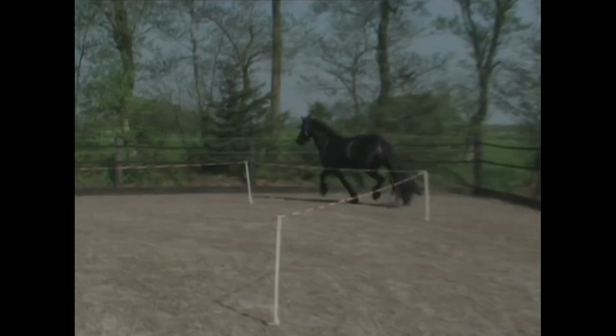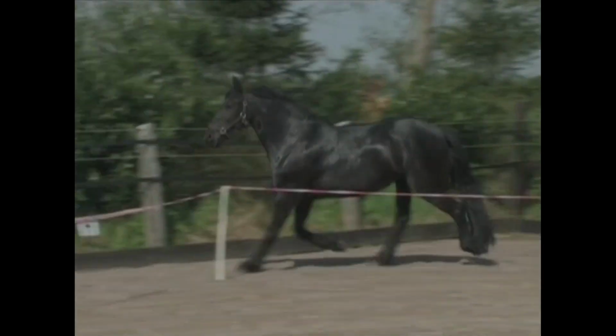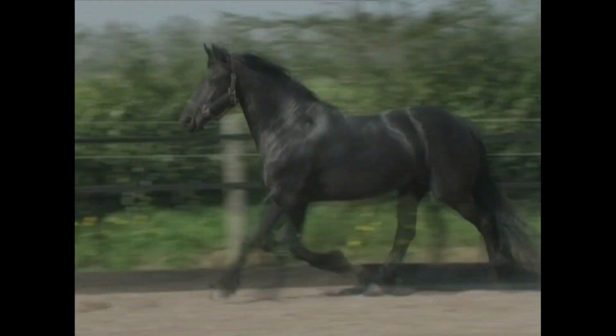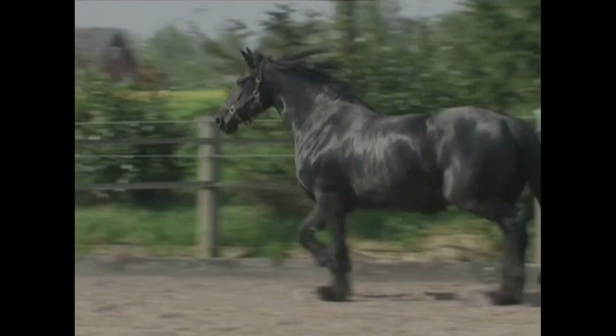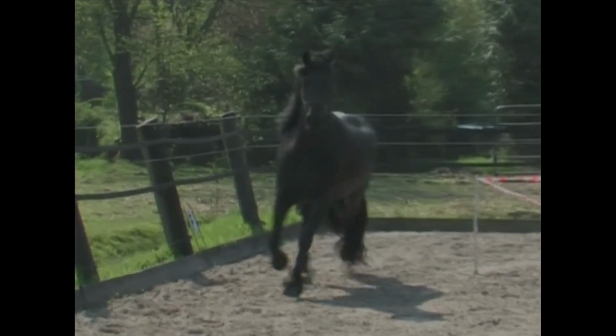Having a foal demands a great deal from the mare physically. It is important that the abdominal and pelvic muscles are well developed. The better the mare's ability to take in oxygen through training, the less taxing the birth process will be.